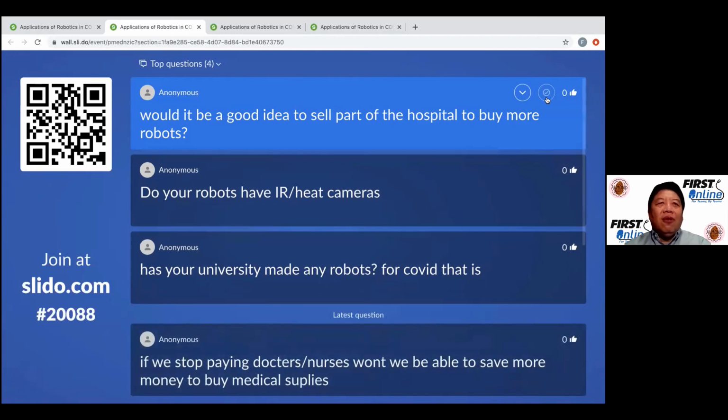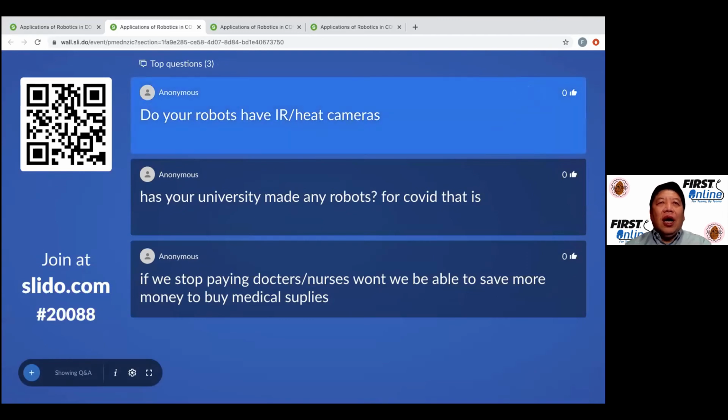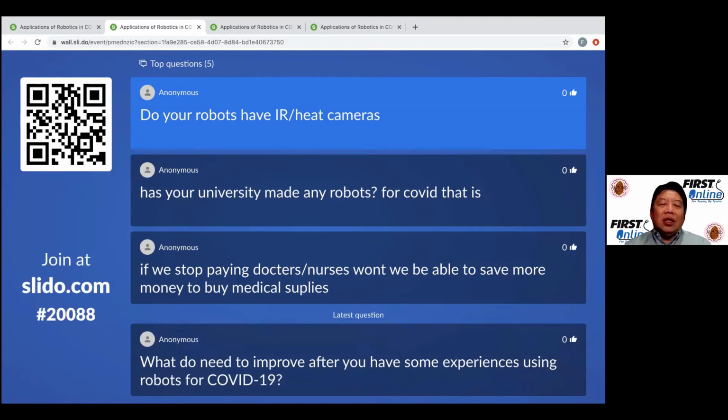Do your robots have infrared heat? Yes, it has infrared sensors. Heat sensor I have to check, but they do have cameras. The Tug, the one that goes around the hospital to deliver drugs, has 30 some cameras in the bottom of it.